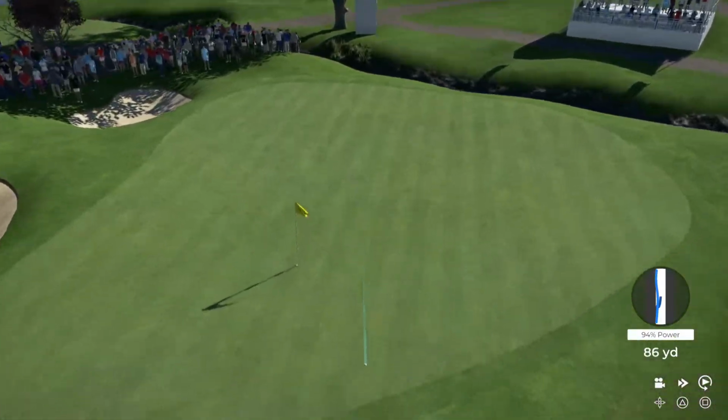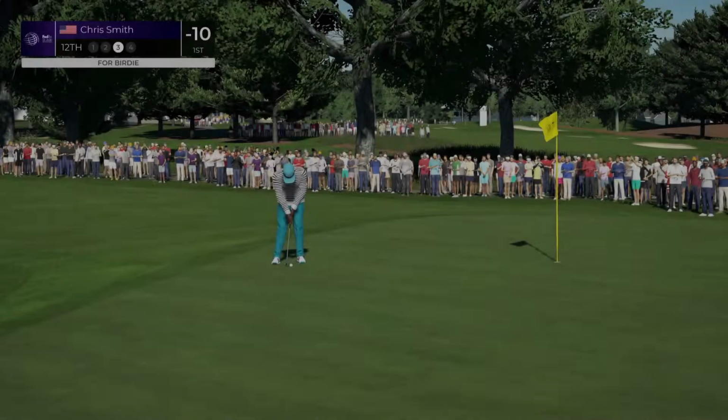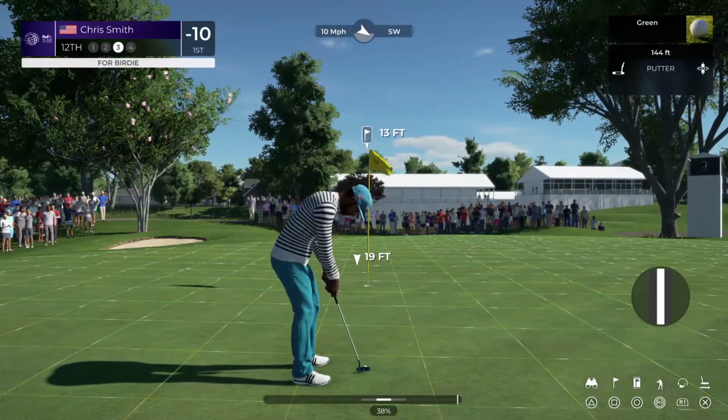Fingers crossed for a good kick to the left. Not a bad shot, that. Still a chance. What an opportunity to make a birdie. Short game has been absolutely fantastic today.